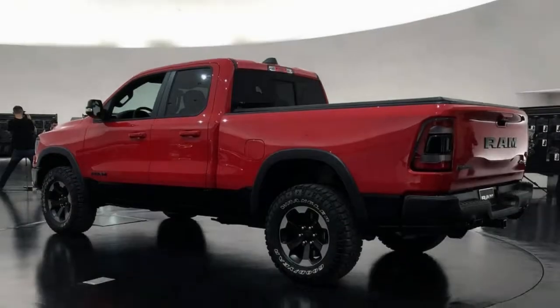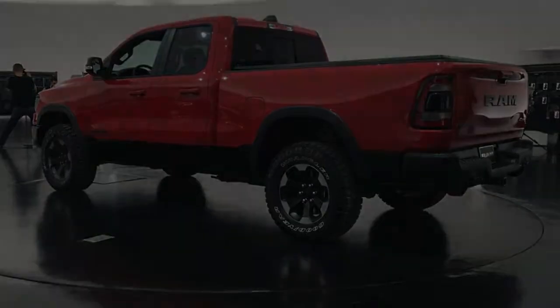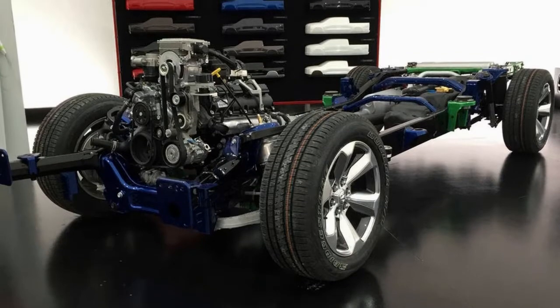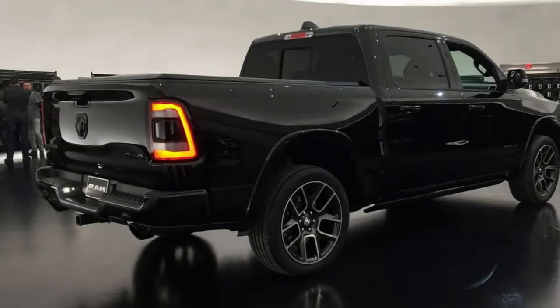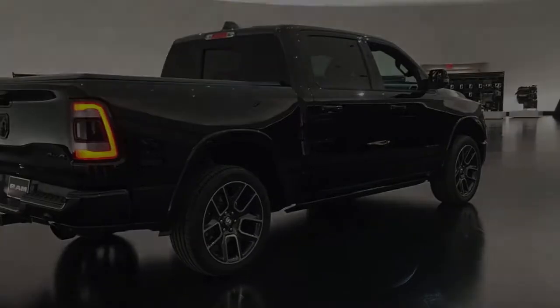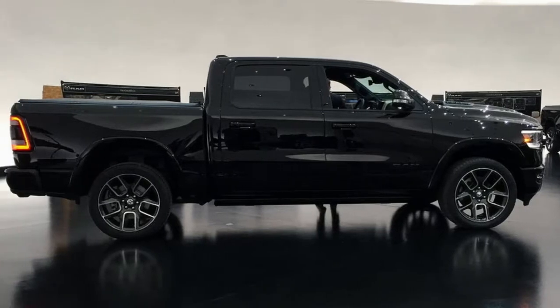As we heard earlier this week, the new Ram will be smarter, tougher and more efficient than the outgoing model, just in time to compete with the new Chevy Silverado and the long-running sales leader, the Ford F-150. Yet, what exactly do those claims mean? Let's investigate. The 2019 Ram chassis will be tough.